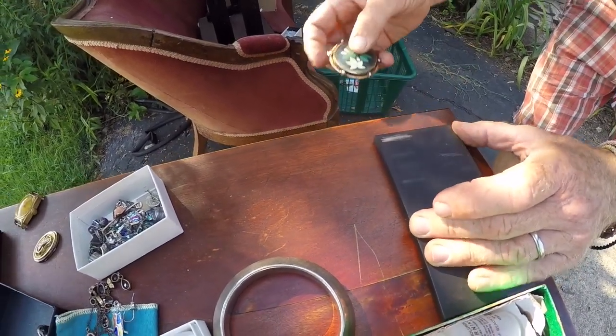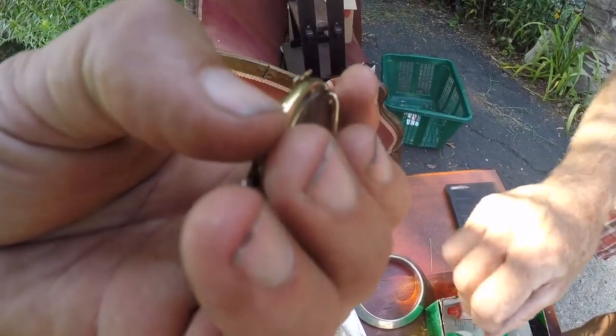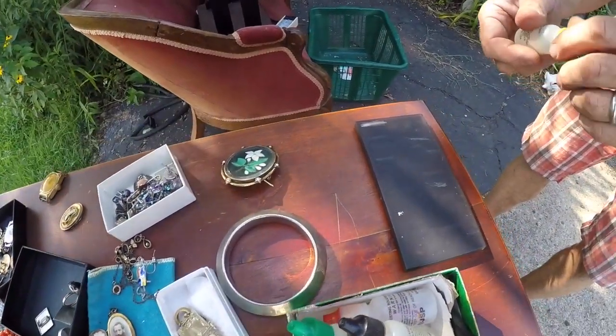Rubbing it just like the... Can't even see where. So it's probably, it has a shot. I can see that little white spot right there. So we'll do 10 carat.